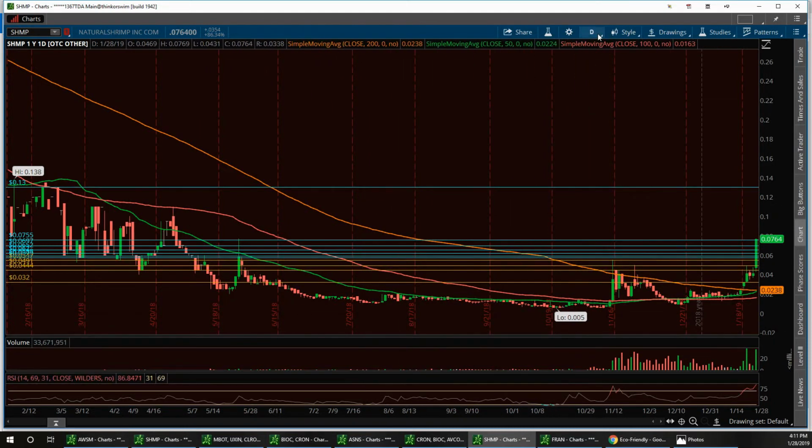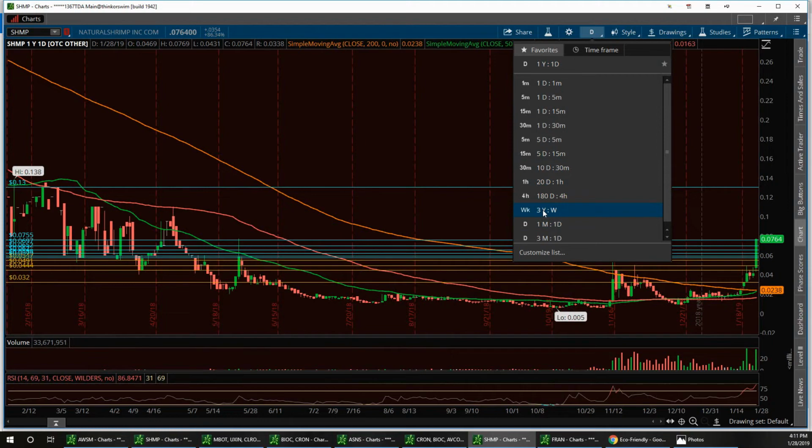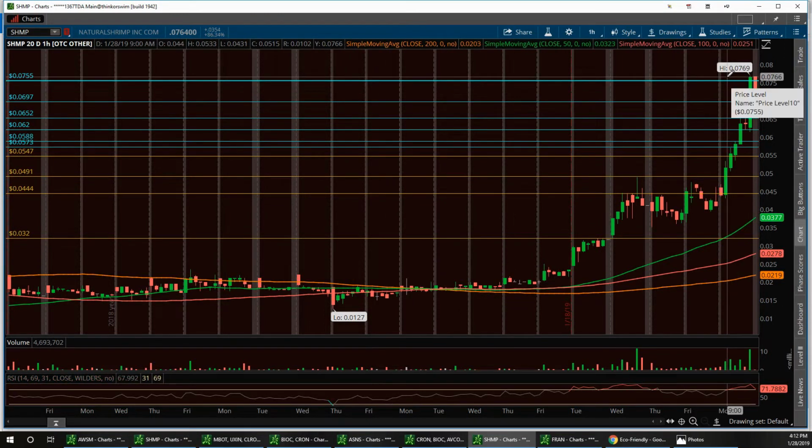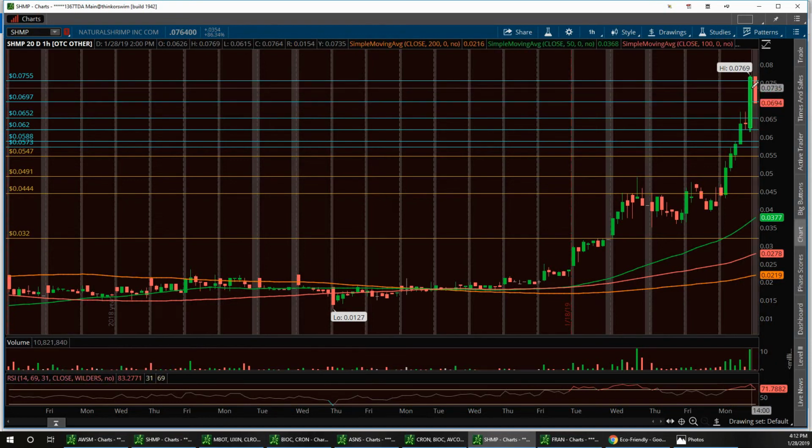So I'm going to pull up the 20-day chart and look at it. We've had the breakout from 127 all the way up today. The resistance high was a double top here, and even after hours it did pull back a little bit.